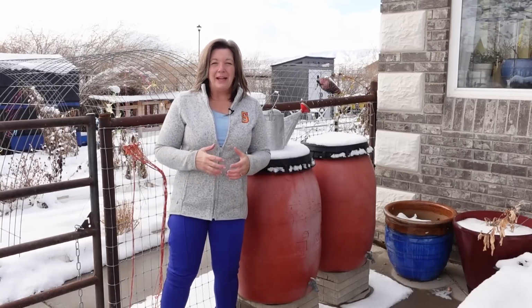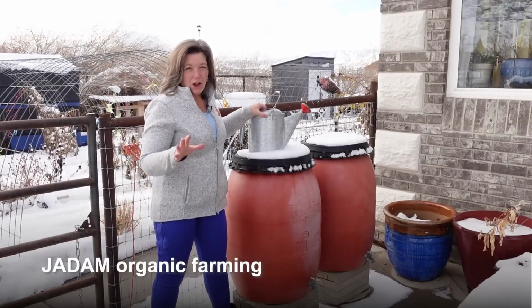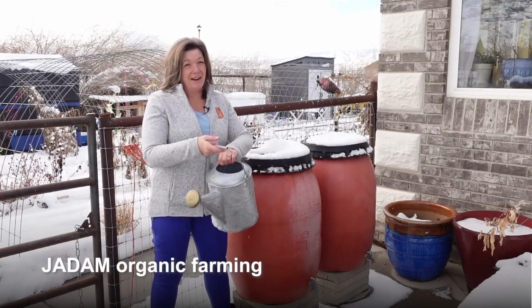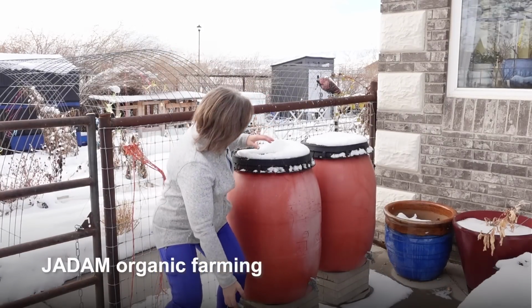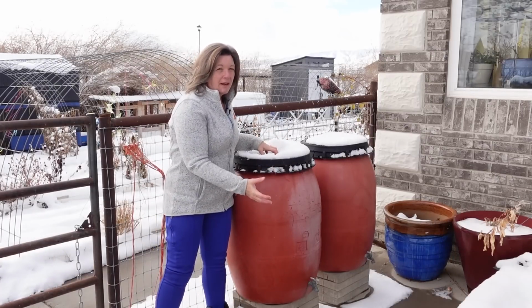Another way that we create our own fertilizers is through the Johnson-Su method. Johnson-Su organic farming is an awesome resource, but inside of these barrels, these are just used pickle barrels that we got for free.